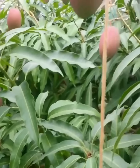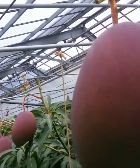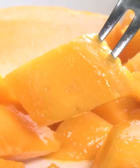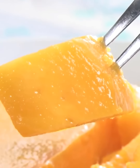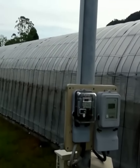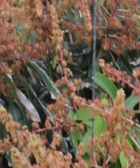In this video, you'll know how the world's most expensive and sweetest mango is grown. Sold for $3,700 at auction, the lavish price tag is partially due to the mango's incomparable candy-like sweetness, with a hint of pineapple and coconut. The farm is surrounded by a small net that allows sunlight to hit the skin uniformly to give the mango a perfectly round shape and ruby red color.